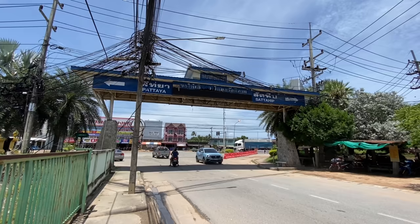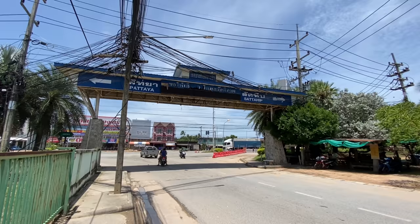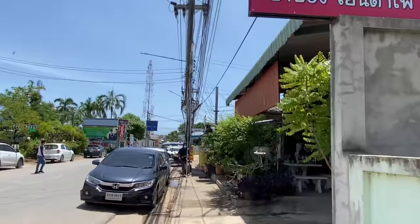Good deal. All right, guys, today for lunch, we're at the corner of Sukhumvit, and I'm on Soi Tesabai 5. And that is the main drag. You can see right here, Pattaya Satthahit. And this is the main drag that brings you right into Bang Saray. See right down there, Bang Saray Beach down there. And we're eating at this place.